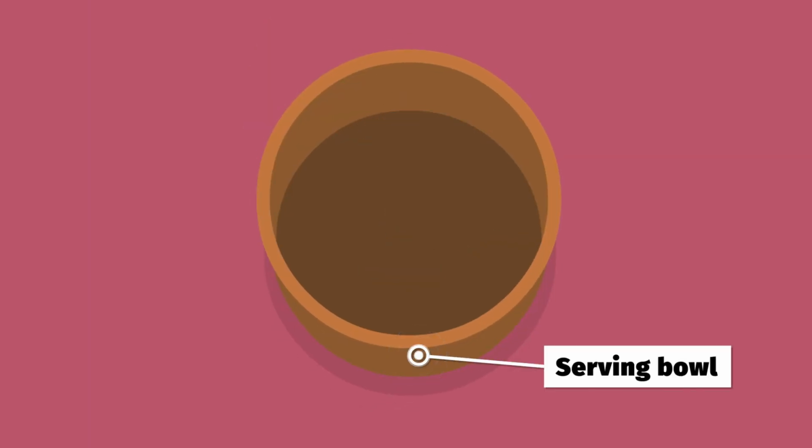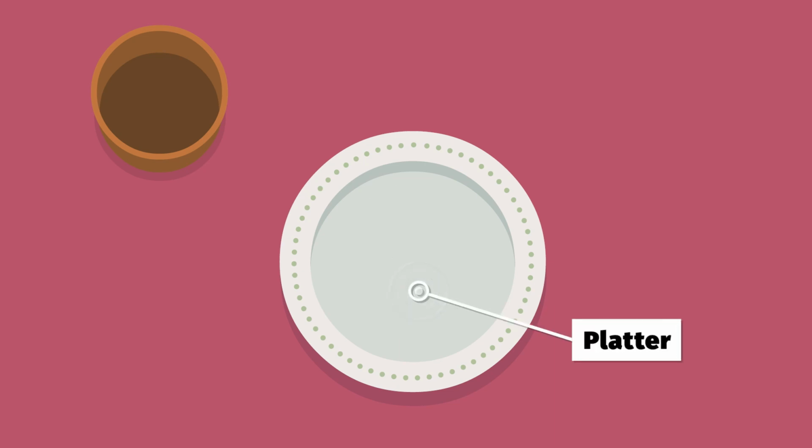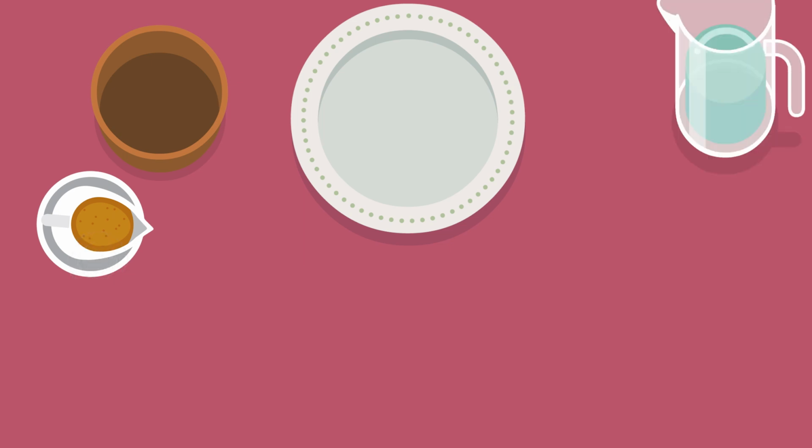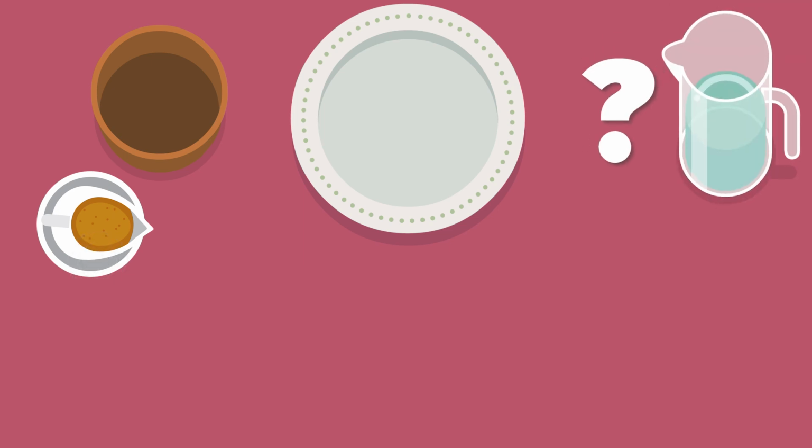What is this? This is a serving bowl. What is this? This is a platter. What is this? This is a gravy boat. What is this? This is a pitcher. We're halfway through. Doing good so far. Keep it up.